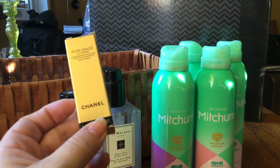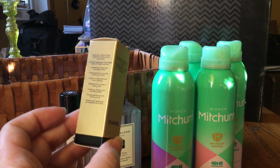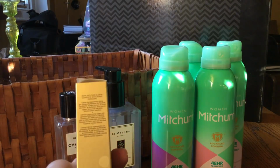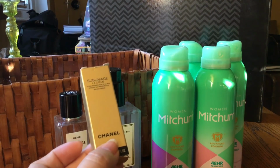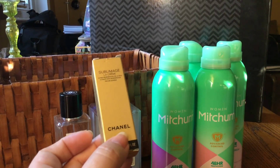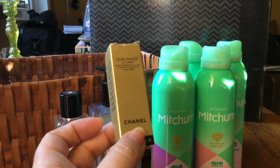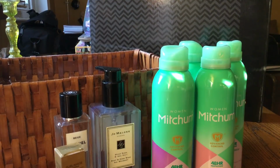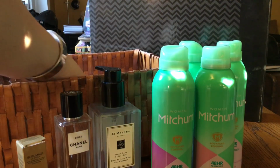I had a nice large sample of the Chanel Sublimage La Crème. This is their very expensive anti-aging range. I wouldn't shell out the moolah for this because it is expensive. It's really nice. It feels nice going on. My skin absorbed it well. Looked nice afterwards, but nothing stunningly spectacular. It's very heavily fragranced. That doesn't bother me. It comes in pots rather than tubes when it's not the sample, and that does bother me. Active ingredients don't survive exposure to the air, so I'm not wild about that.